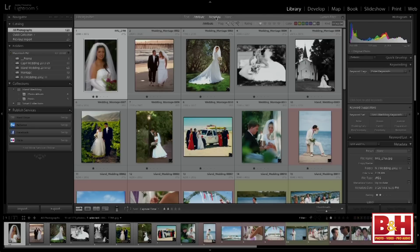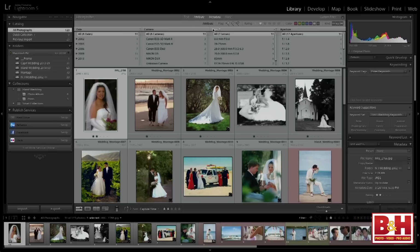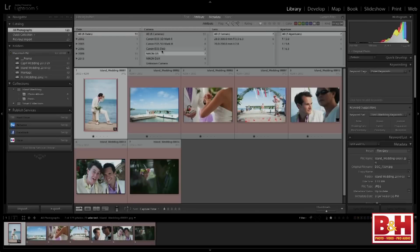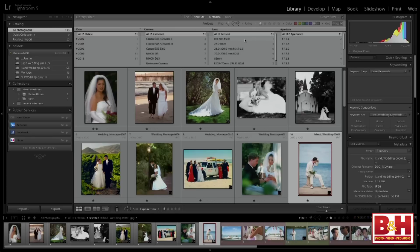But the one I really love is the metadata option. I used this real quickly without really talking about it when I was filtering by camera. And this, to me, is just huge. Because we can filter based on date. We can filter based on camera. So here's a Canon 5D Mark II. Here's a Nikon D3. Here's an unknown camera, et cetera. Or I can say all cameras. Lenses. So all sorts of different lenses that were used to capture these images. Which aperture?